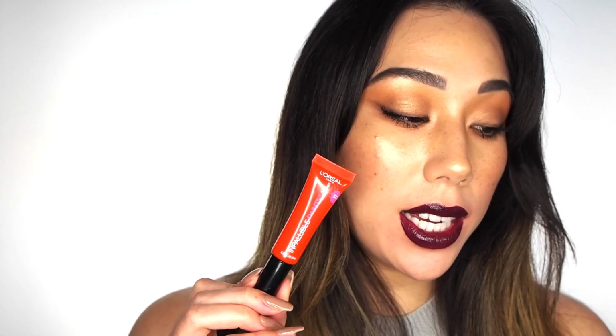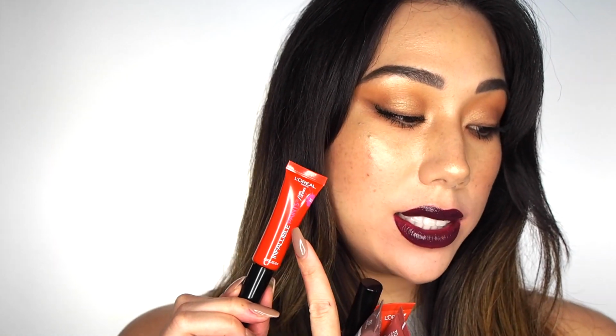That's not to say that you can't build it up and get the evenness and the saturation that you want from these. They definitely can be built up, like I said, to have the exact same shade as on the tube, which is always important.